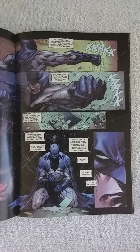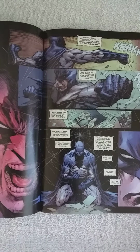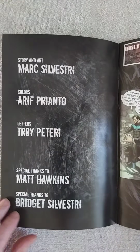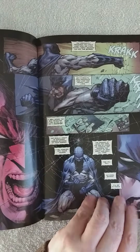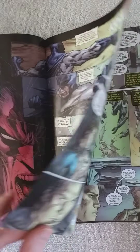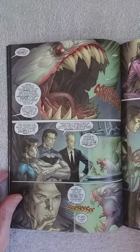I'll be in touch. Yeah, Batman lost. And that's something you don't see often in Batman comics. So for that, Marc Silvestri, I commend you. This was an unexpected surprise for me, because normally Batman is Batman. Batman always wins, and he saves people. In this case, he couldn't do anything because he underestimated his enemy. A very rare thing to happen to Batman.